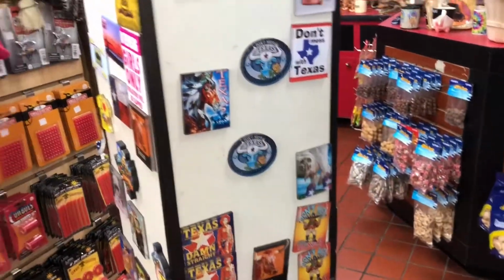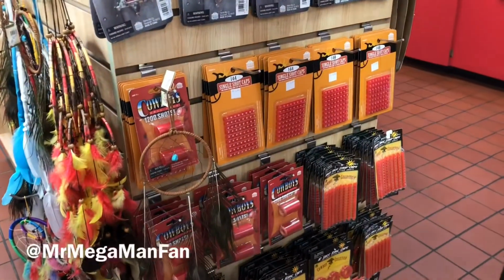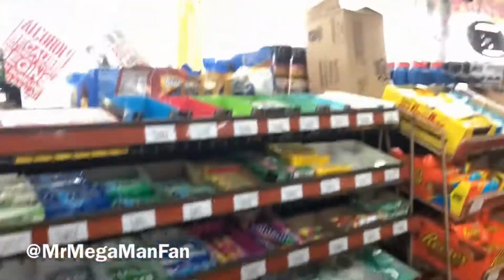And let's look around and see what else they have in the Stuckeys. Don't mess with Texas, not surprised by that. Seeing cap guns in a convenience store surprised me though. Haven't used one of those since I was a kid.